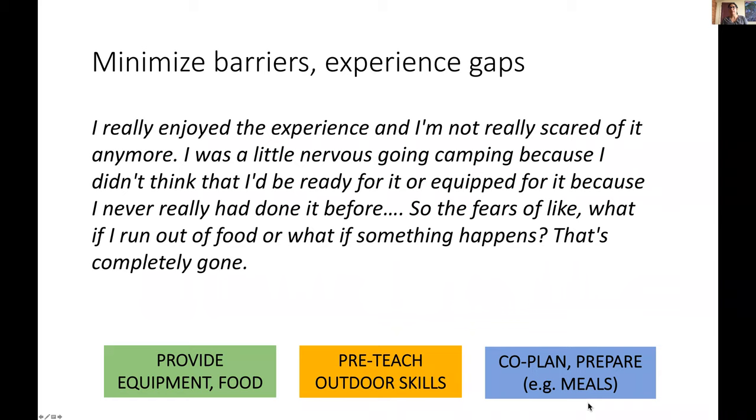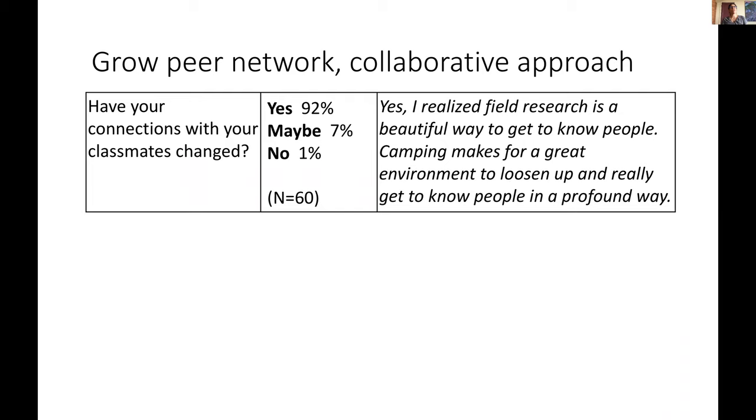A second course theme that emerged has to do with relationships, growing a peer network through shared and explicitly collaborative experiences. This item is from a survey question that almost all students answered yes to. Have your connections with your classmates changed? And one student elaborated, quote, "Yes, I realized field research is a beautiful way to get to know more people. Camping makes for a great environment to loosen up and really get to know people in a profound way." And so far I focused on the outdoor dimensions, and in the science realm, this connectedness was also central.